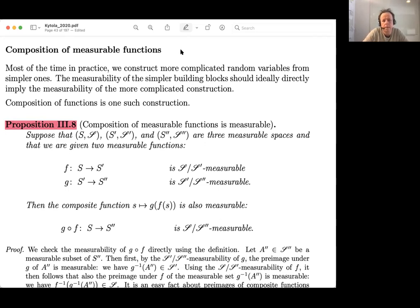It looks like this: there's some space S, there's another space S prime, and a third space S prime prime. We assume that F is a map from there to there, and then we have another map G, which is further mapping things towards S prime prime. Then the composition map is the map that you get when you first map with F and then with G. And this operation, first with F and then with G, is denoted by G circle F.